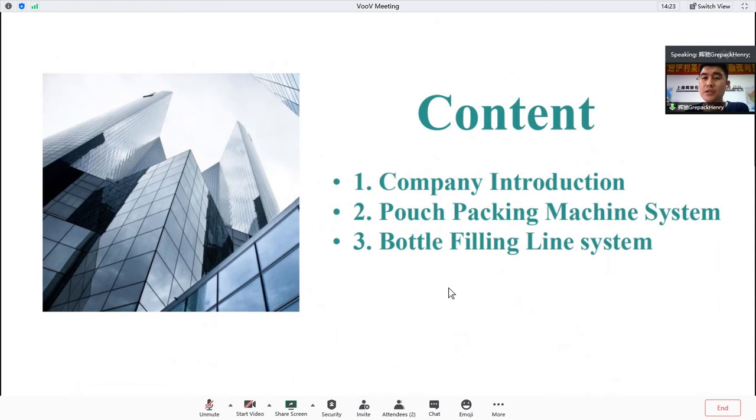For this part, we would like to give a brief introduction and some information about our company. In other words, the speech will be divided into three parts: the company introduction, the pouch packing line system, and the bottle filling line system.